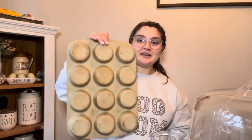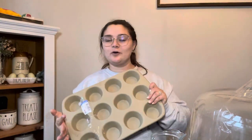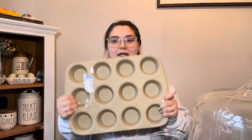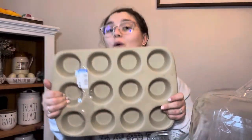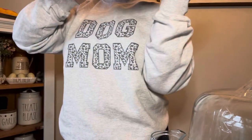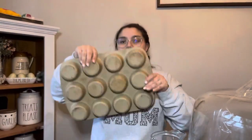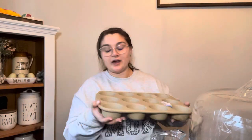I found this Pampered Chef. The bottom does look a little worn, but this was $4.99, and it barely looks like it was used. $4.99 for this Pampered Chef. It says Pampered Chef right here. I've been wanting to order Pampered Chef pans. This is beautiful, so I got that.